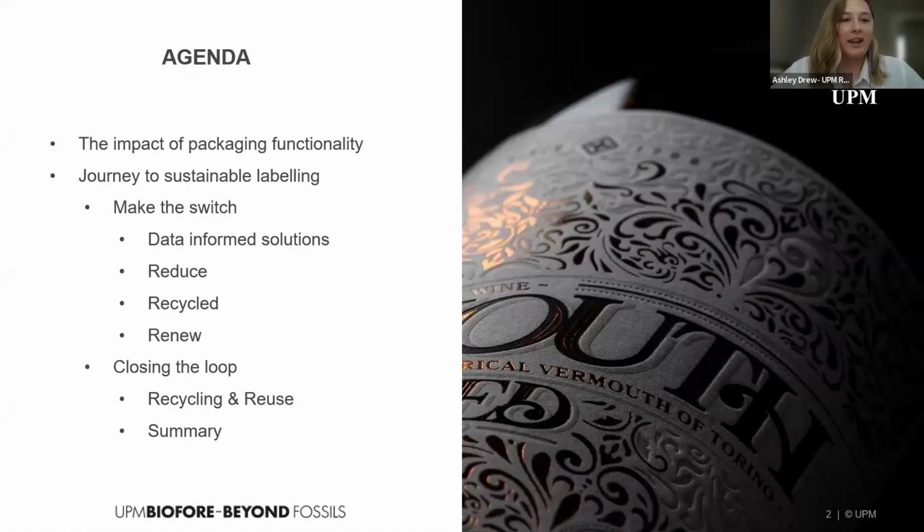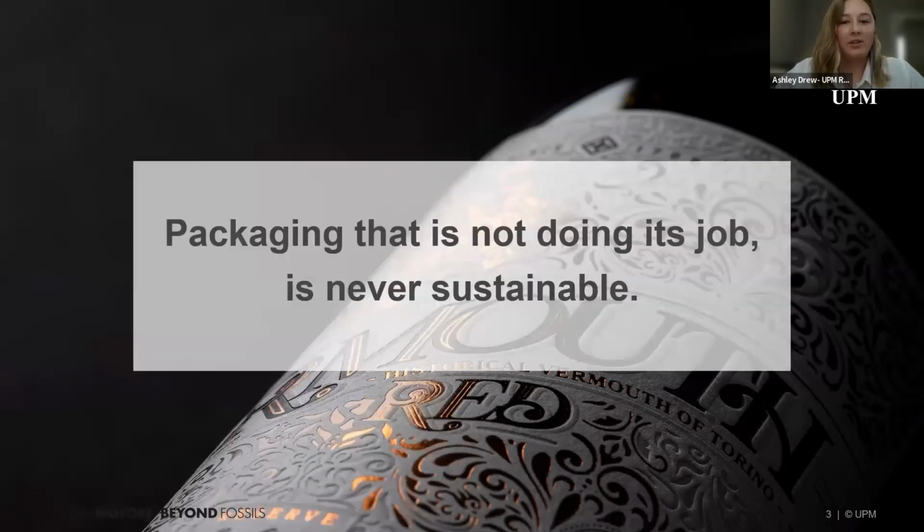So our agenda for today, first, we're going to ground ourselves in talking about the impact of packaging functionality. And the goal is for that to lead us into a journey to sustainable labeling. So we will go through practical solutions for how to make the switch to more sustainable products using informed decisions to reduce that in several different categories. And then we will round things out by learning how we can close the loop and support recycling and reuse today.